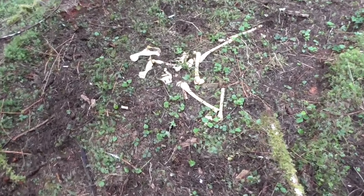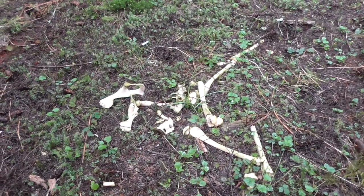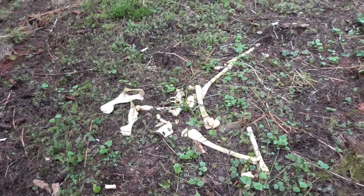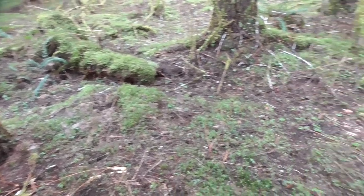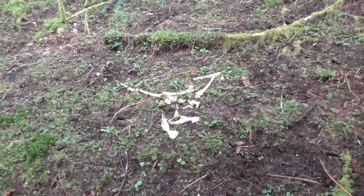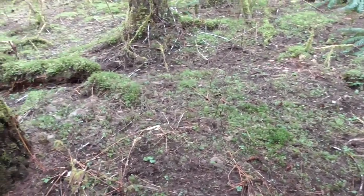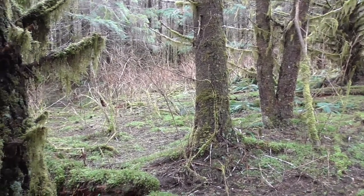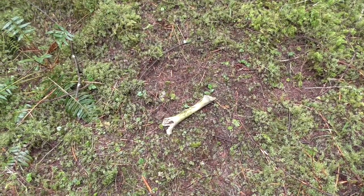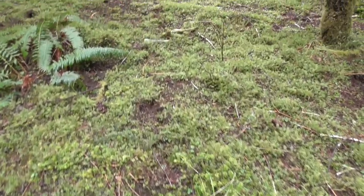Looks like a young deer here. Kill site. Yeah, it's pretty small. Yeah, so it must be just like a little blacktail or a really young elk. Yeah. Those are some pretty old looking bones.